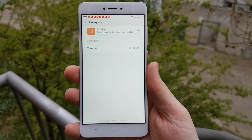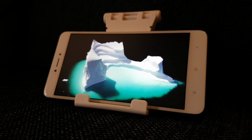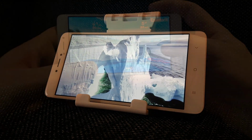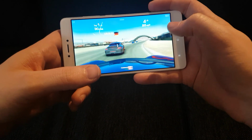So let's start with talking about the battery. It's honestly one of the greatest selling points for this device. I'm a pretty average user. I watch my videos, I play games on it, and of course some music, though I advise to not use the speakers for music, but we'll get to that later.